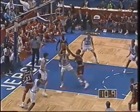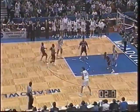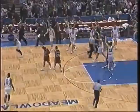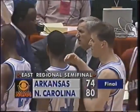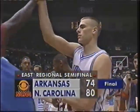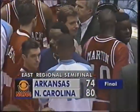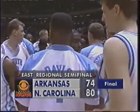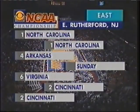Nope. Montross. Carolina's going to advance. Salvadori to Montross. Tar Heels win. But it was a well-played game. Size and strength inside. Ultimately the difference for North Carolina. The Razorbacks wind up their season 22-9. North Carolina advances to the Elite Eight.